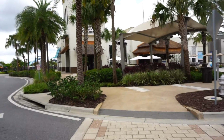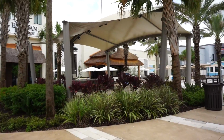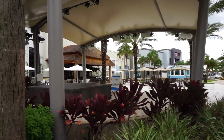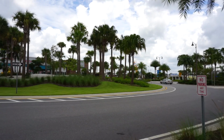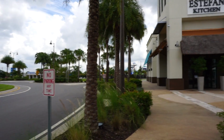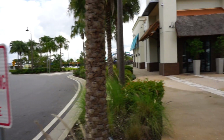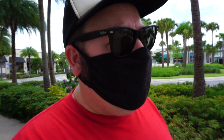Gonna cross over, see if I can get closer to the water park, which is over here to the left. Right here's the stage. I'm guessing they'll have live entertainment here on certain evenings. That's pretty nice. This is the main circle here on Margaritaville Boulevard. As you drive in, it's a giant circle. But don't worry about the no parking sign here. There's plenty of parking in this place. When I pulled in, I had no problem finding parking. Now I'm sure that could totally change on a Friday or Saturday night, but on a weekday it wasn't hard.